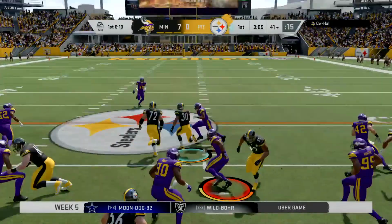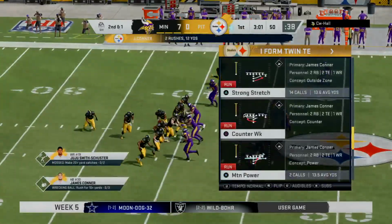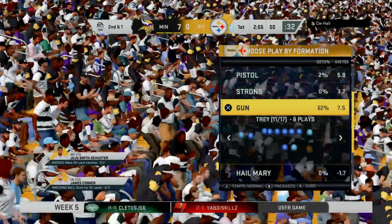On first and 10 is Conner. And he's going to get a solid gain of 9 before being brought down. Second and right at a yard. A nice run here early on. It doesn't take a great play caller to realize you want to establish a guy of his caliber with runs like this early, because they'll pay dividends as the game progresses.